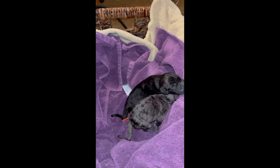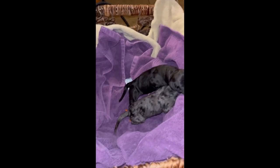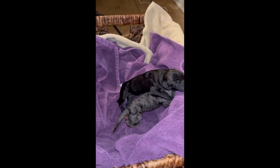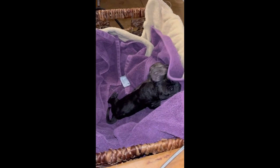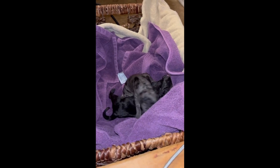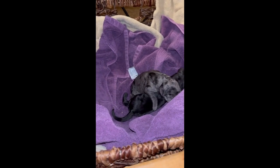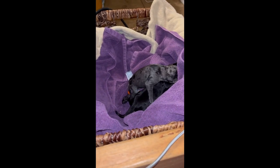Okay, so far we got two babies, two boys, one Merle, one Black, and they came like a minute apart, so I didn't get the second one. I was too busy freaking out. So anyway, trying to make sure everybody's safe and breathing, but they're all doing good, and Mama's, I think, about to push out another one.